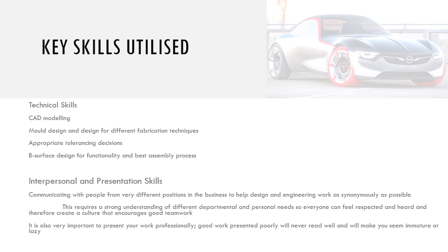Personal and presentation skills are also very important, communicating with people from very different positions in the business to help design and engineering work as synonymously as possible. This job requires a strong understanding of different departmental and personal needs so everyone can feel respected and heard, and therefore create a culture that encourages good teamwork.